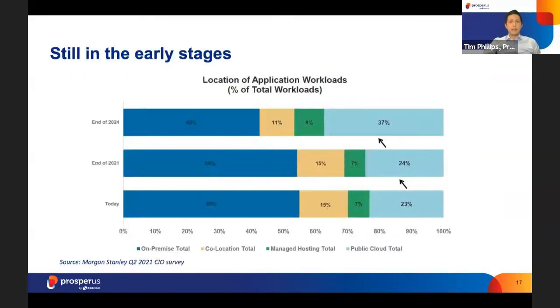Okay, so it's still in the early stages. This is something that I think people don't maybe fully appreciate. They think SaaS is obviously big and massive and super expensive, and how much more growth is there, right? So this is actually a CIO survey from the second quarter of this year. Morgan Stanley does this every quarter. The CIO is the chief information officer of large corporates. So this is a survey of large corporate CIOs in the US.